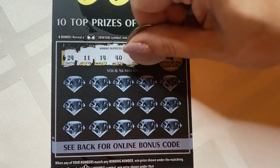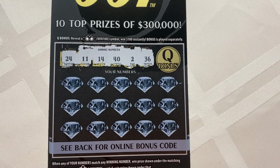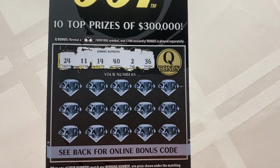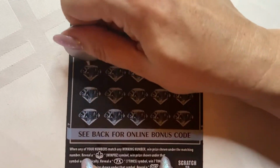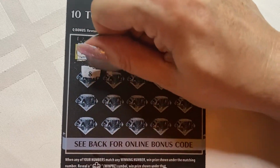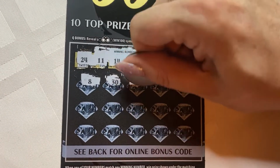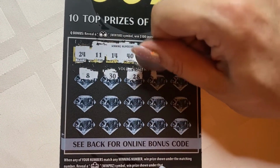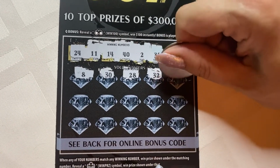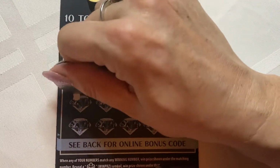With that light, we just cannot get that right. All right, take our ticket. Numbers 24, 11, 14, 42, 36. You want to do the bonus now or wait? All right. Number 8. Number 30. 28. Do you notice 28 comes up on like every card? 32. That platypus signal is pretty cool though, whatever that is. 26. Octopus.